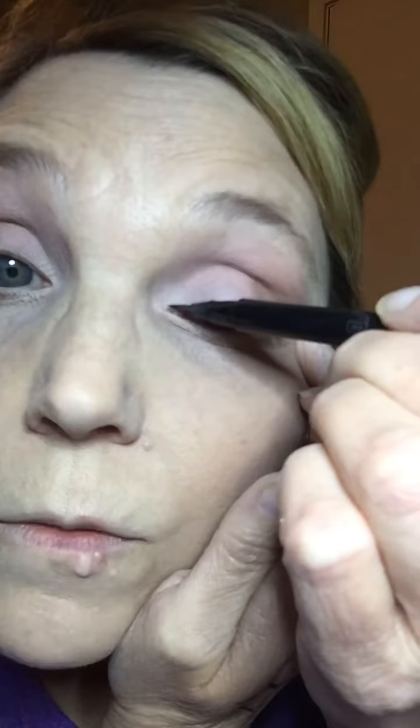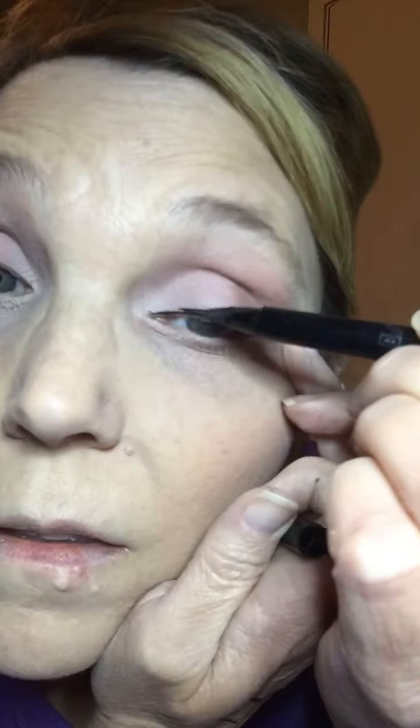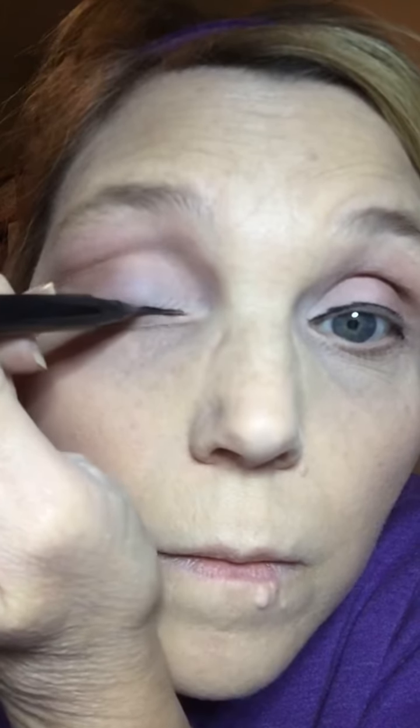And then if you don't quite like it, you can make it any shape that you want. Oh. I'm going to switch over here. Carefully.